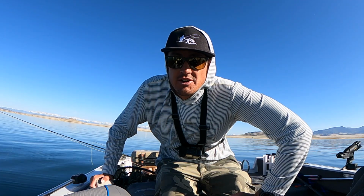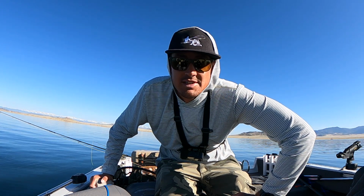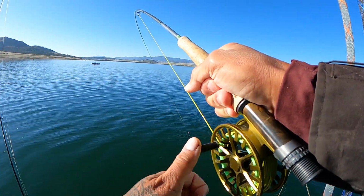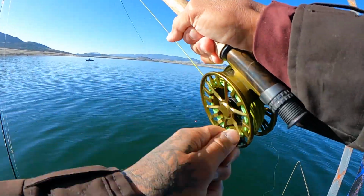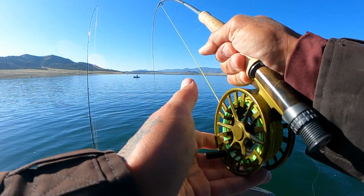So we're having a crazy chironomid hatch right now and we've got those on the end of our line, so hopefully we start seeing some more action here soon. All right guys, got my first fish on the fly. Nice looking buck. And then yeah, this is a netter for sure, it's a nice fish.